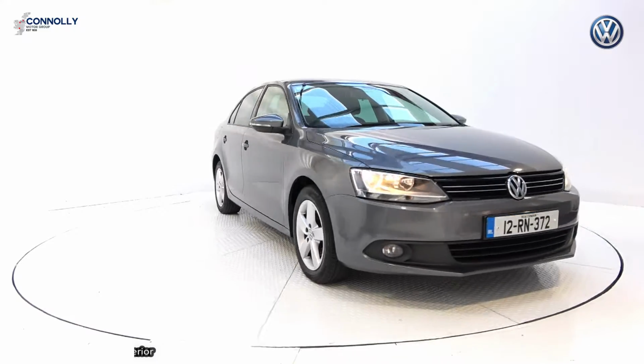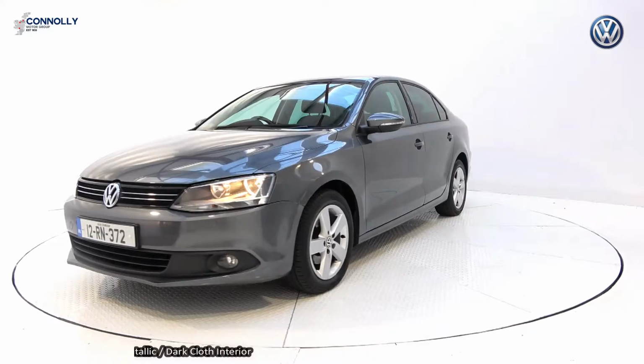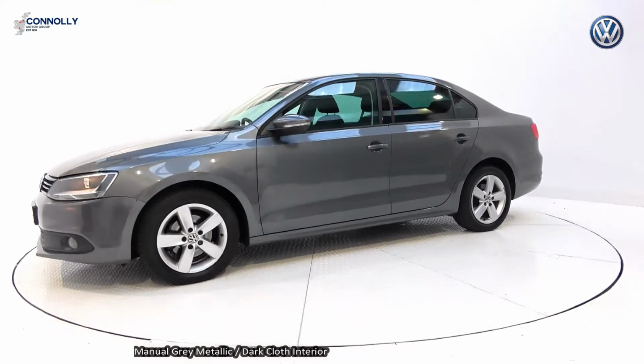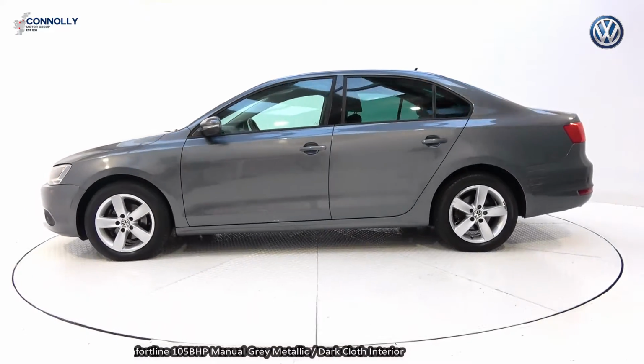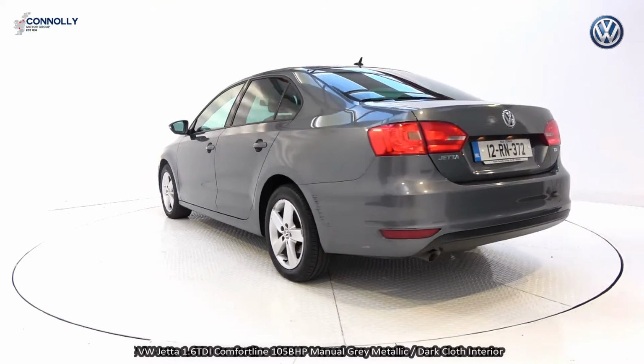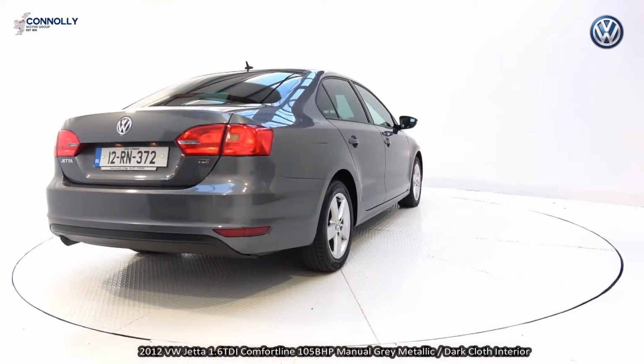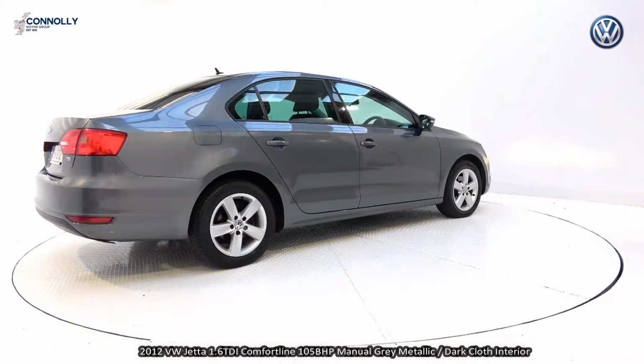On display, 2012 Volkswagen Jetta, 1.6 TDI, 105 brake horsepower, Comfortline model with 5-speed manual transmission, finished in a striking grey metallic with dark cloth interior. Vehicle comes with a very comprehensive warranty, simple finance options and available for free nationwide delivery.